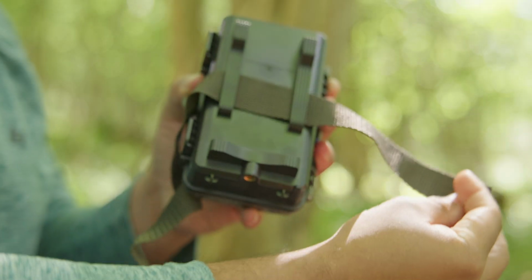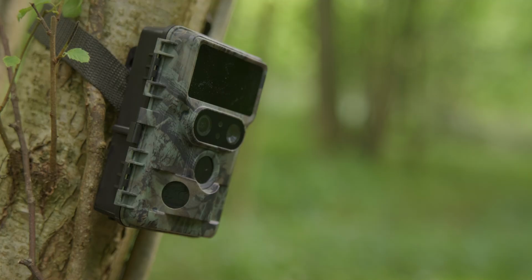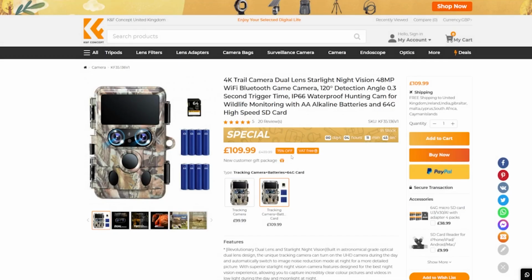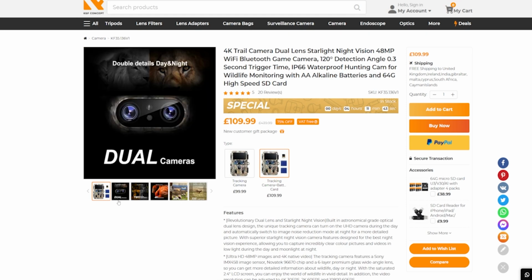It also comes with a strap as well, which means you could tie it around a tree. And finally, it also comes with a memory card, or this version did. I think you can get it as a bundle on the website. It's a 64GB memory card, and you'll get a fair amount of shots off that. I found on my night of testing, I only got like 12 shots. Which actually means I can actually push the camera a little bit harder as well in terms of upping the specs a little bit.